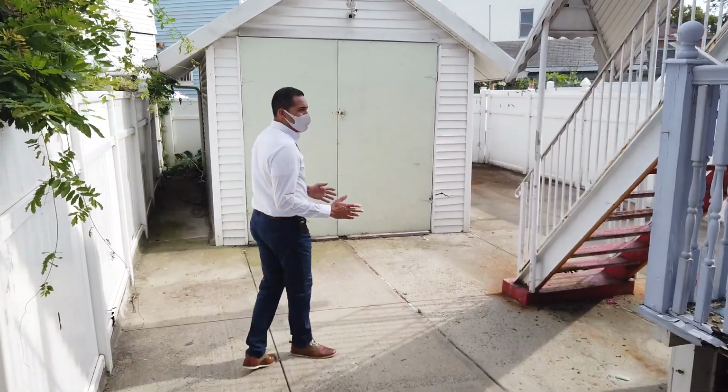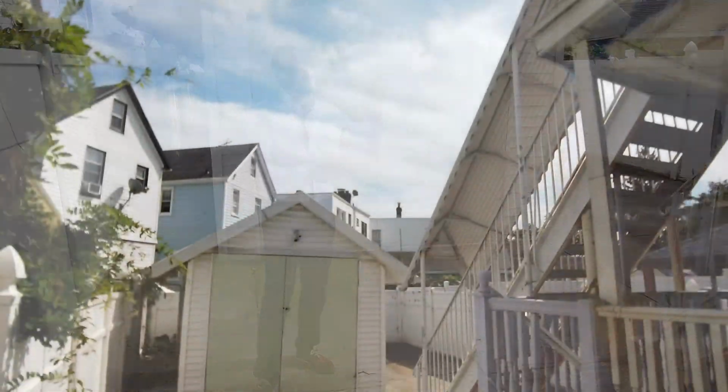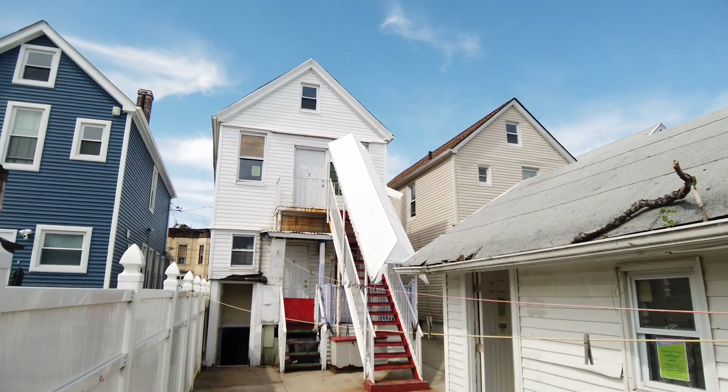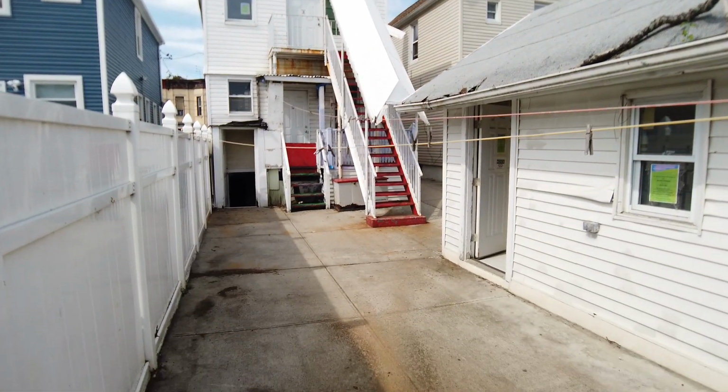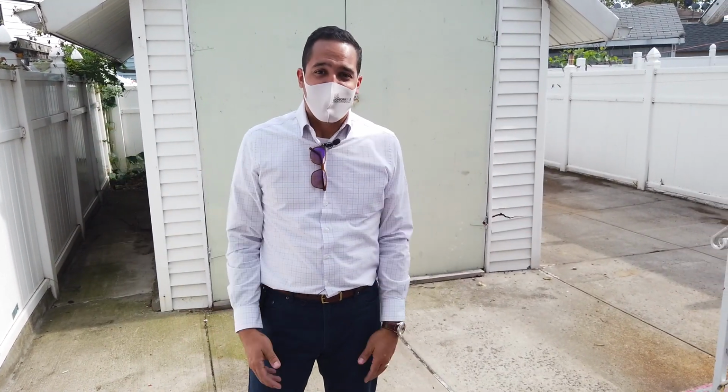Okay, so we made it to the back of the house. Now, the only thing I can see here is that there's a set of stairs going all the way up to the 2nd floor. So that's gotta be the way up. Over here, you got your back door, which is the one leading us from the kitchen. And this, well, this, I hope it's what it's supposed to be, a garage.